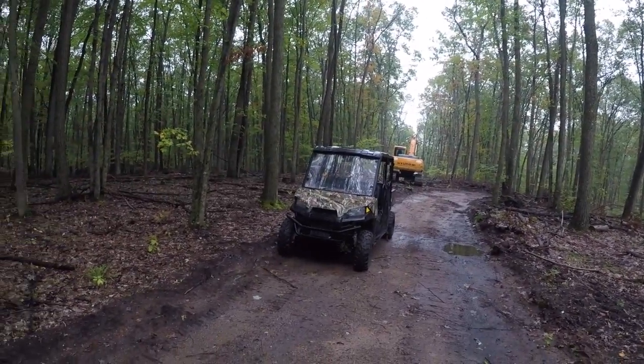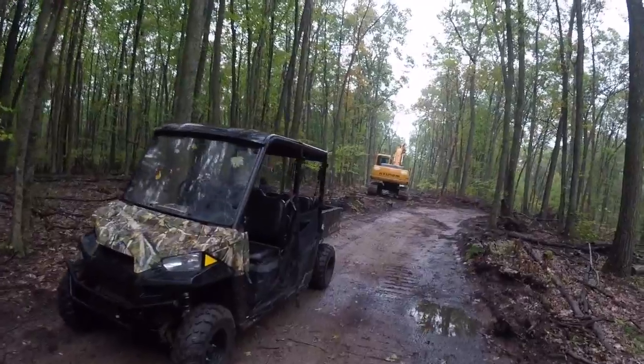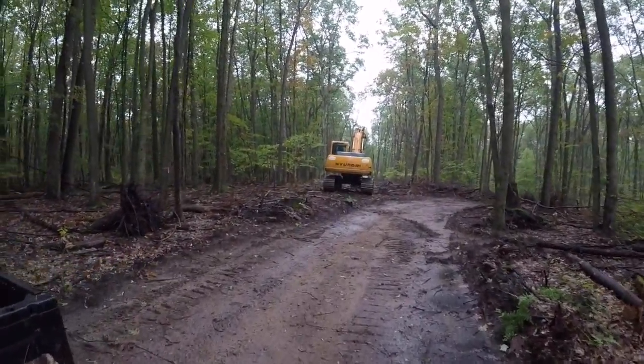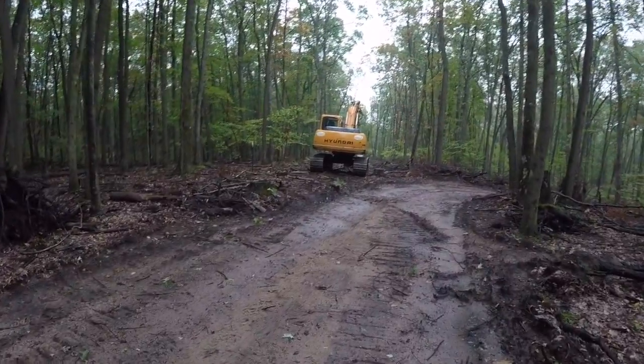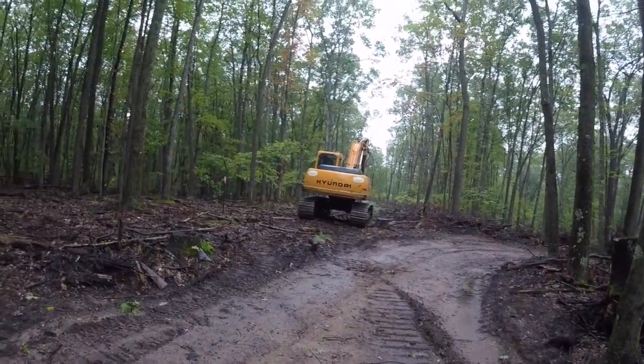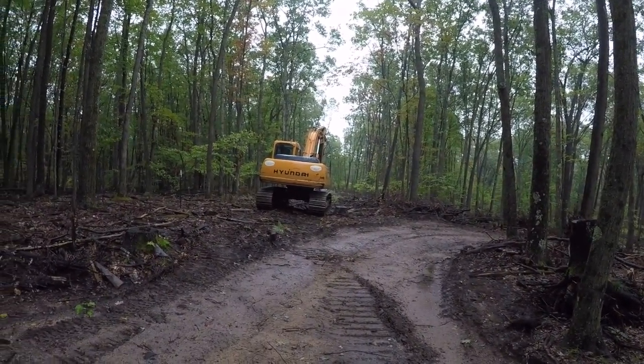Okay guys, I brought the Ranger over, mixed a little pleasure with work. I'm about 2 miles from my shop, so I thought I'd bring that over on the trails. It was kind of fun. I got lost and wasted about a half hour, but anyways, this is a job.